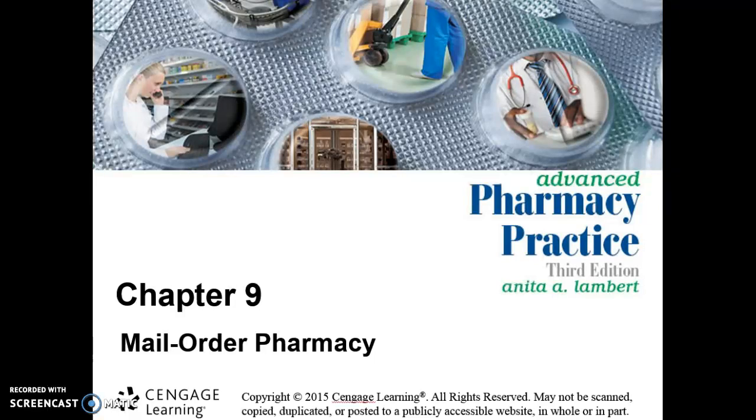The first opportunity that we're going to be looking at this week is mail order pharmacy. Now, if any of you are from the St. Louis area, you are probably very familiar with at least one, if not two, mail order pharmacies that we have in the area. One of the smaller ones is LDI. LDI is a mail order pharmacy, and probably the largest one that you're familiar with is Express Scripts. Both of those function as mail order pharmacies. LDI actually has a retail component as well.